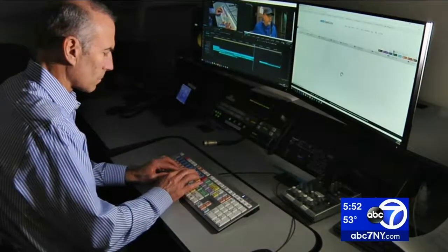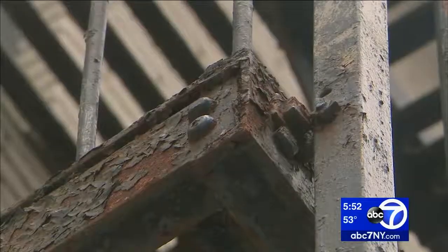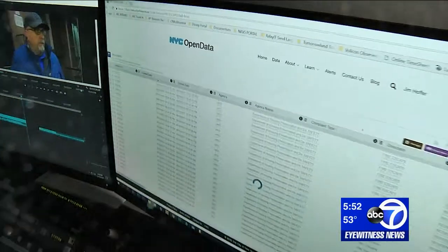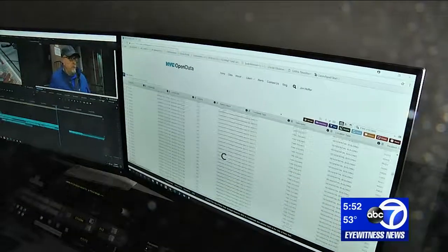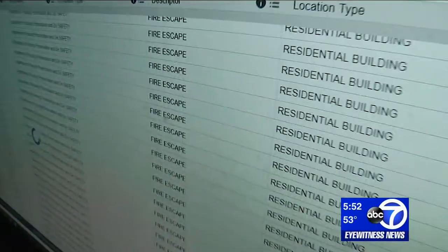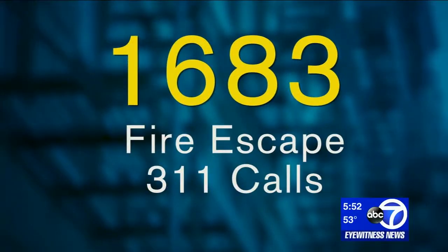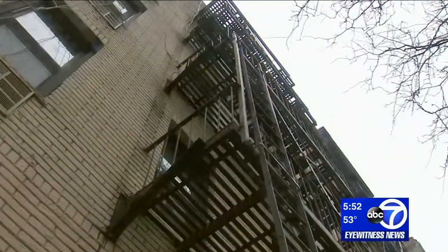We wanted to see if the city knew how widespread the problem is. So we checked the 311 database and found in just the last 12 months, New Yorkers called to complain about fire escape problems nearly 1,700 times. That's a lot. A red flag? Definitely. Anything, again, on the exterior of the building that could fall off could kill someone.